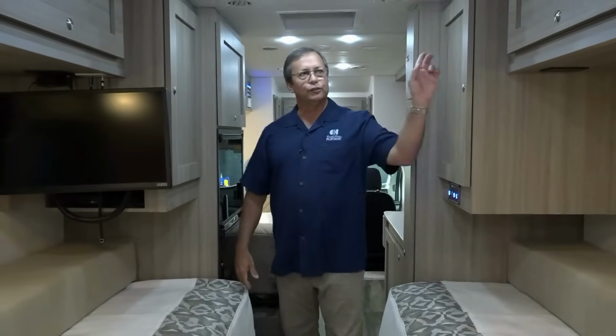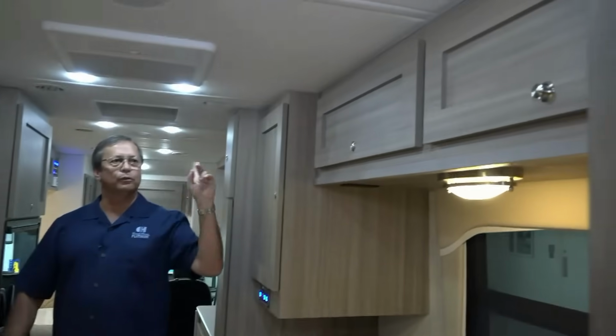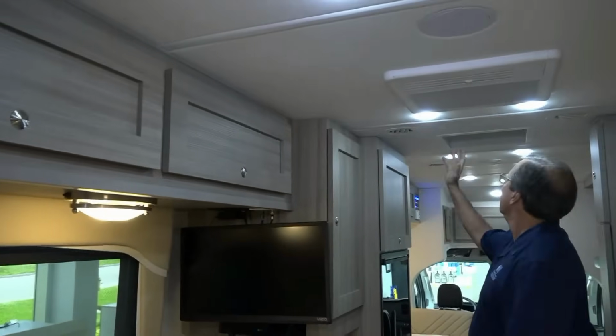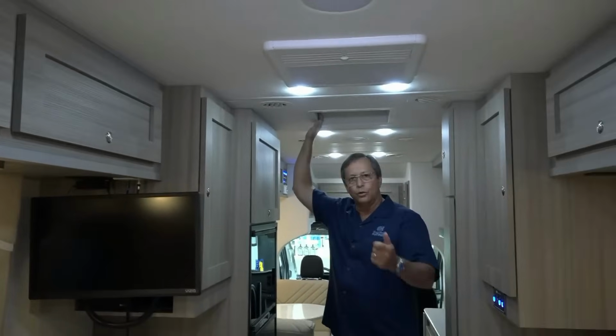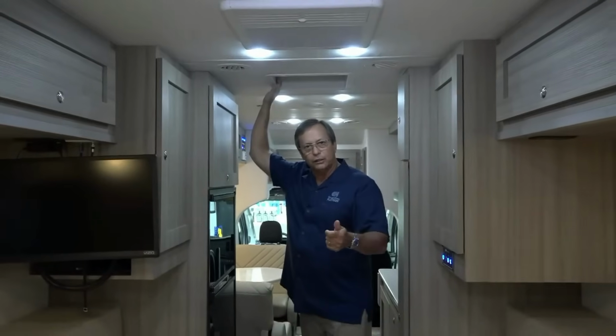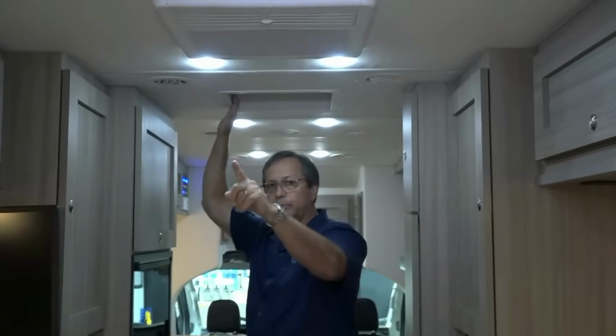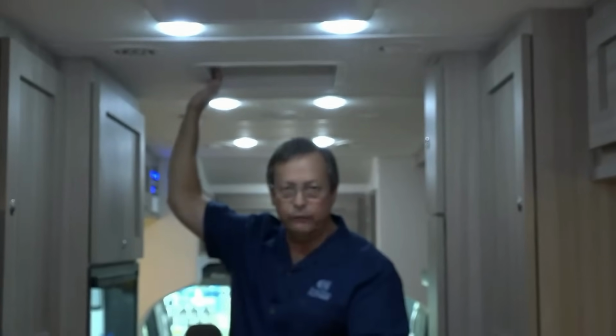Overhead storage all the way around, so we have overhead storage all the way around the coach. Again, ducted air conditioning systems. We're using remote control Maxx Air vents now, so they automatically have a cover built into them. There's only one model where we don't have the room on the roof to put that on, and that's going to be in our Riva van. But all the other coaches now are coming with remote controlled Maxx Air vents with covers, which are really nice. Keeps the weather out. You don't have to worry about buying an additional cover. It's kind of a neat feature.